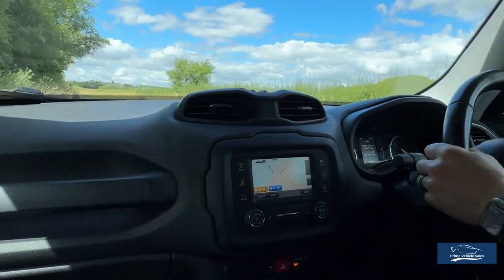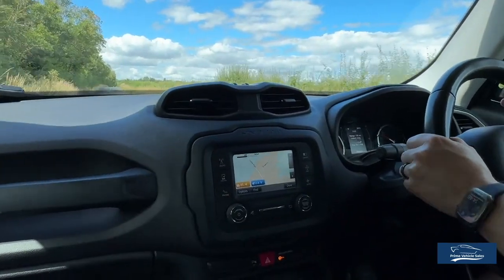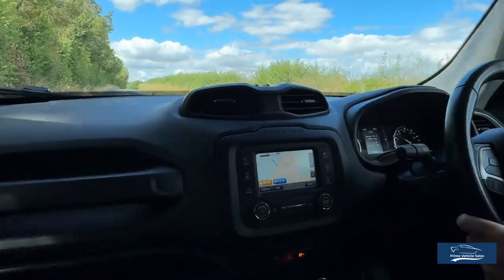Tow bar as well, which was fitted by the previous customer, so it's not very old. It's only been on a couple of years. Hasn't done a lot from what we understand as well.